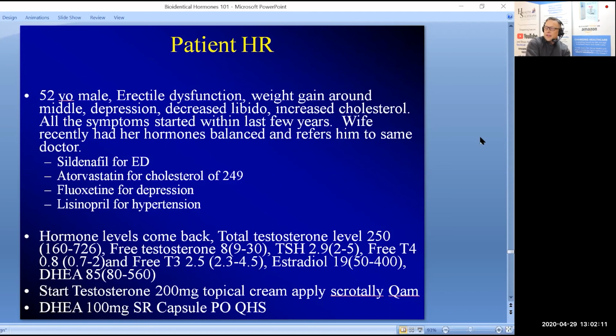Okay, this is our last case study. 52-year-old male, erectile dysfunction, weight gain around the middle. This is so common. Depression, decreased libido, increased cholesterol. All symptoms started within the last few years. Wife recently had her hormone balance and refers him to the same doctor. This happens so commonly. We fix the wife, and then the wife wants her husband fixed. I warn women about that all the time, which I love. I mean, that's what we should be, right?